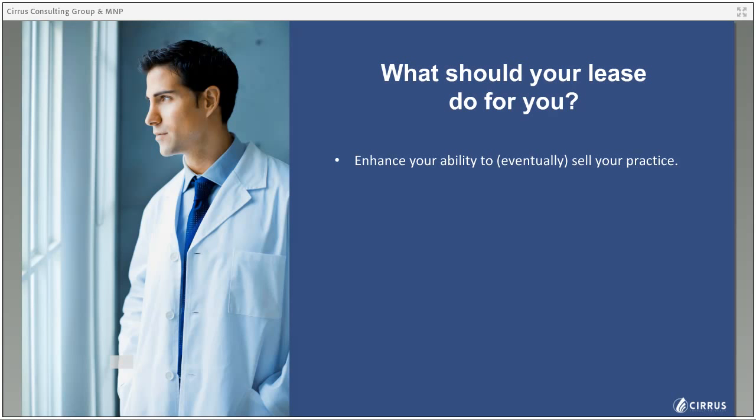What should your lease do for you? So again, on the topic of sale, it should enhance your ability to eventually sell your practice. So it's a smooth and efficient transition at the time of sale. There's no jumps, hoops, hurdles, and so forth.